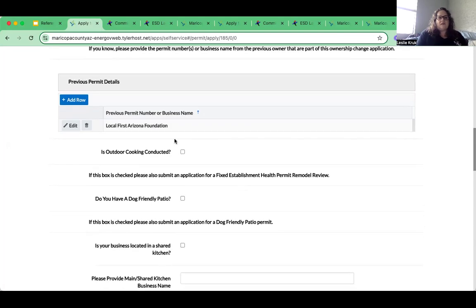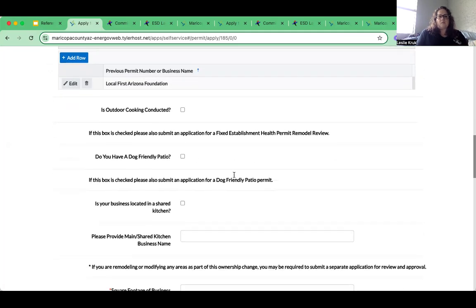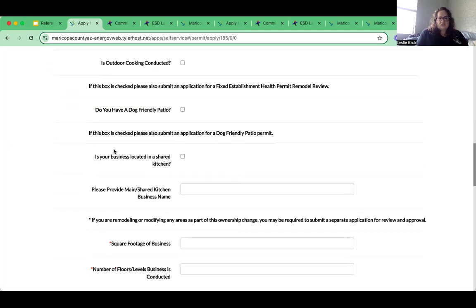Is outdoor cooking conducted? We do not allow any outdoor cooking, and this includes grilling or smoking. There are additional permitting steps that have to happen for any outdoor cooking to be permitted, so we just don't allow it. So we're not going to check the box here for that. We're also not going to check the box for do you have a dog-friendly patio, because we do not. You are going to check, is your business located in a shared kitchen? Check that box. And once again, you're going to put in Local First Arizona Foundation.